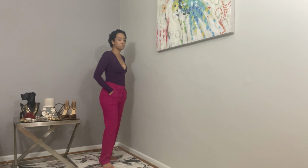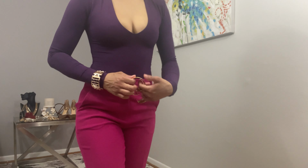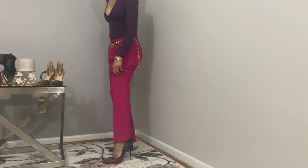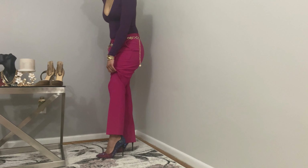For accessories, I'm going with a gold theme, adding a classic rouge style chain to accentuate the neckline. Cuffs to complement the wrists, which is somewhere that we normally don't pay attention to when we're looking at an outfit. Lastly, pointed toe pumps to elongate my legs and add a classy look to the outfit.